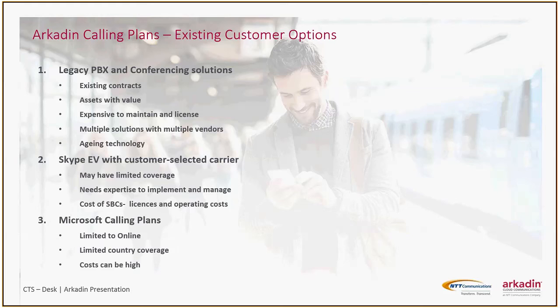If you're up to date with Microsoft's strategy, you will know that you have the option of going completely to the Microsoft Cloud with Skype Online and taking their calling plans and conferencing. Microsoft offer fixed-price domestic and international bundles for a small set of countries today. The number of countries is growing, but it's still limited.